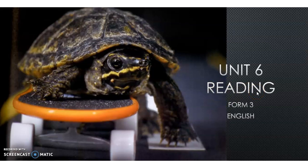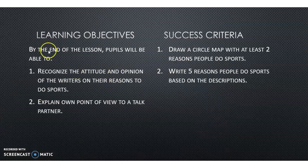Let's go through the learning objectives and the success criteria of this lesson. By the end of the lesson, you will be able to recognize the attitude and opinion of the writers on their reasons to do sports, and explain your own points of view to a talk partner. Success criteria: draw a circle map with at least 2 reasons people do sports and write 5 reasons people do sports based on the descriptions. Now if you have your textbook, you can turn to page 69.